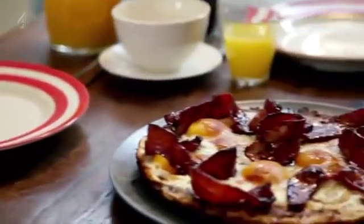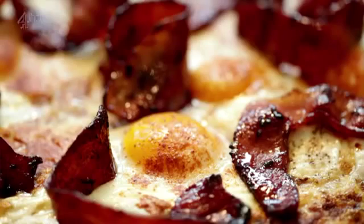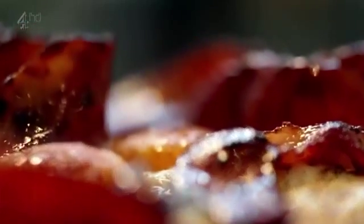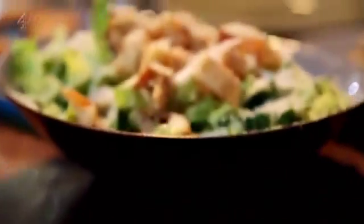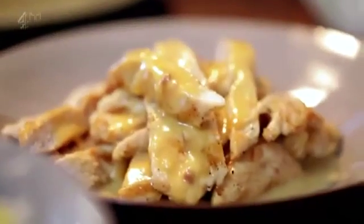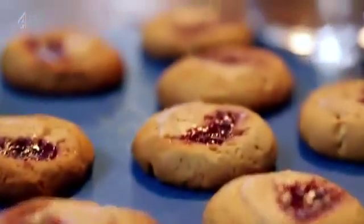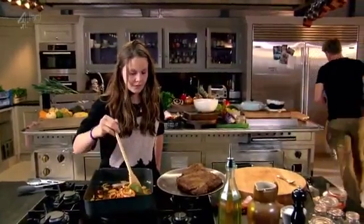First up for breakfast, my take on a US diner classic. Eggs baked with crispy hash browns and smoky sweet bacon. For lunch, the mighty American Caesar salad with griddled chicken breast and a big bold dressing. Followed by peanut butter and jam cookies to die for. Time for a little drink.